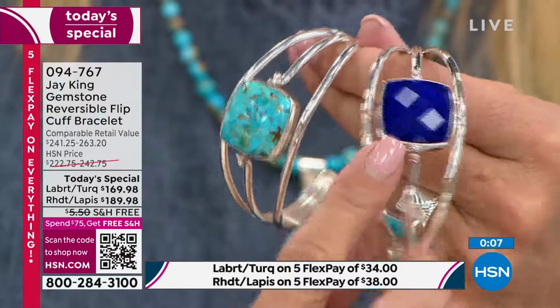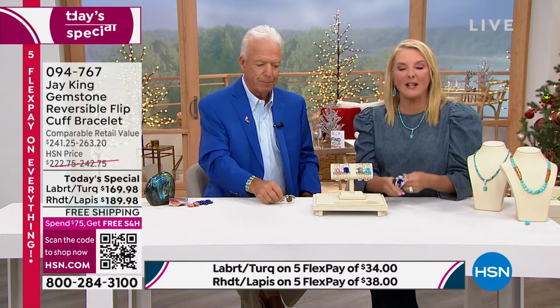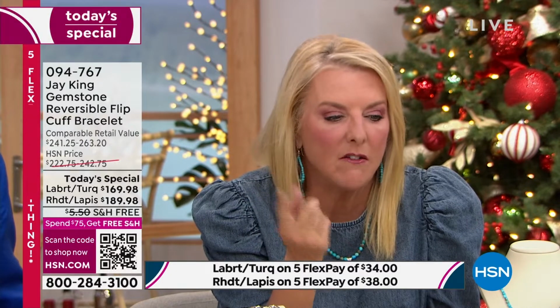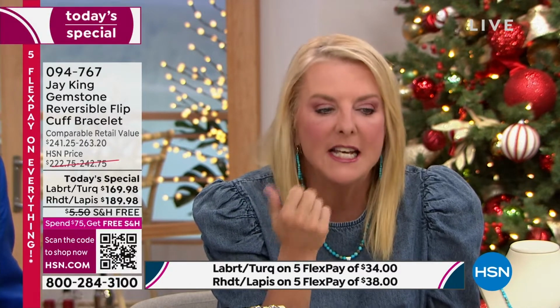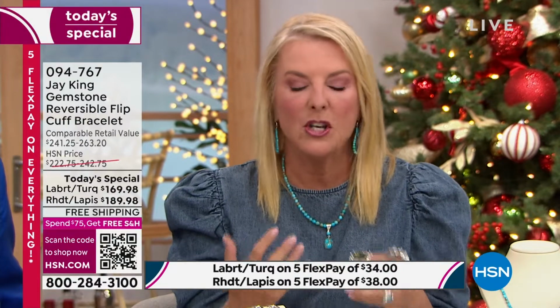All right, you guys are loving the rhodochrosite with the lapis. We've got the turquoise that also flips to the labradorite, which happens to be my favorite. And we've got it available for literally one day. That's really key too. When the day's over, even if I sell out of one of these early, the price is going to go up quite substantially if we hit midnight. In fact, the retail value on the lapis version is $263 on the comparable retail, so we are definitely way off that, which is exceptional. A good time to pick it up at midnight while we still have them all available.